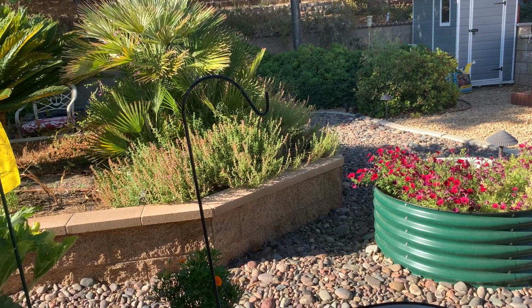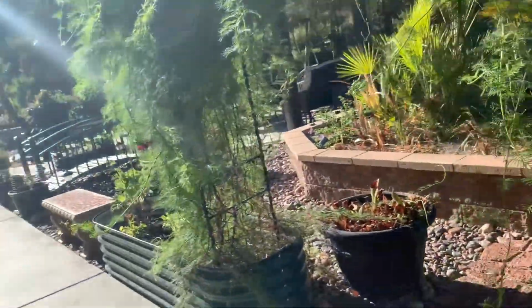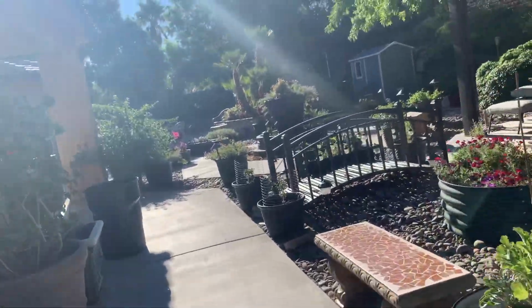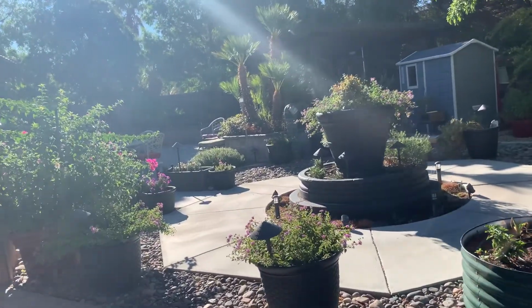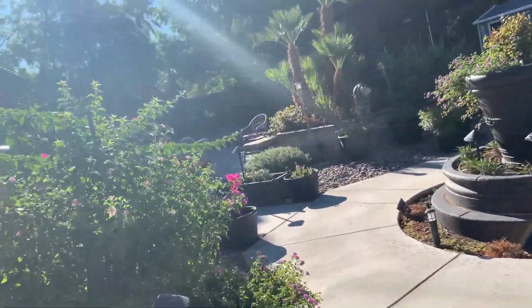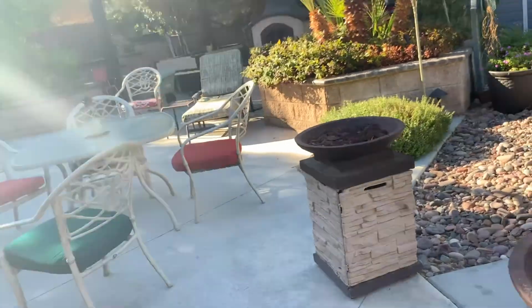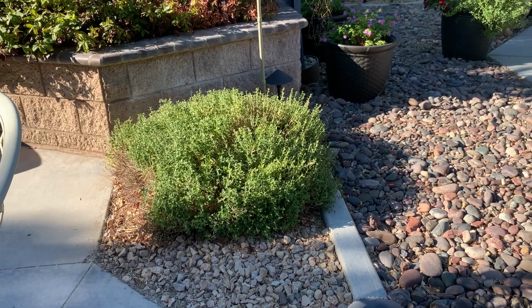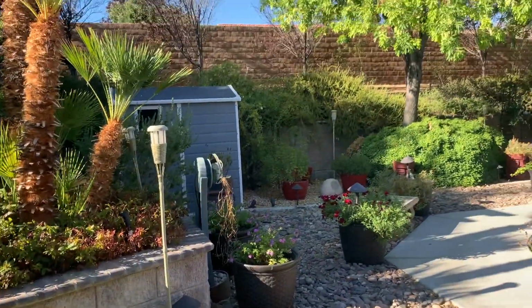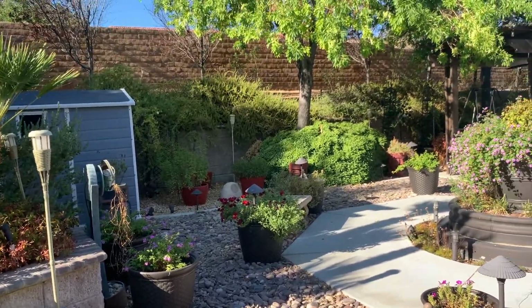Like this one doesn't look managed because it's not, but that bush over there has been cut and it will probably bloom again. You'll probably get a fall bloom here. And so I think I'm going to put those across the top. They won't weep down, or they could weep down, but I don't want them to.